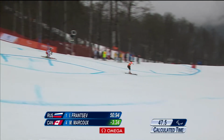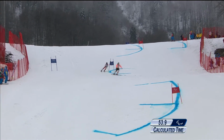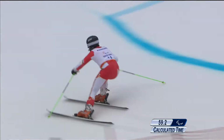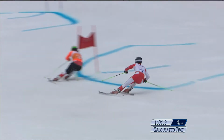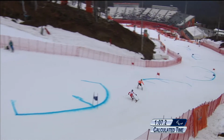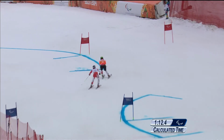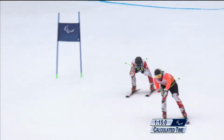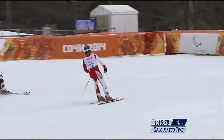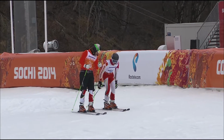Now, Marcoux is 3.34 inside the time of Frantsev. He's skiing brilliantly well here, the Canadian. Femi continues to bark instructions. Marcoux following as closely as he dare. But the pair are skiing well, linking the turns nicely. 4 gates from home now. Marcoux to take the lead away from Frantsev, which surely he must do. And Marcoux sets a new time, 5.73 inside the time of Frantsev, 1:15.78. The new time to beat. Good start.